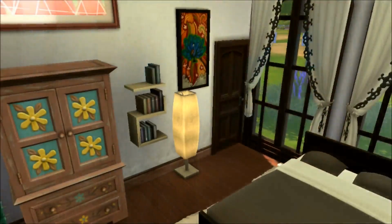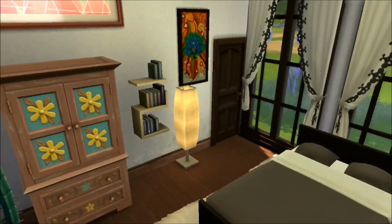Anyways, guys, I'll leave you to the rest of the screenshots that'll include the bedrooms, the bathrooms, and the overview of the house.